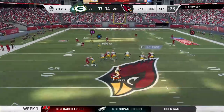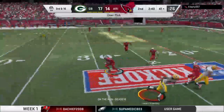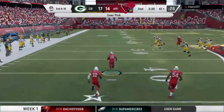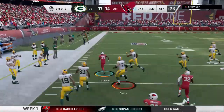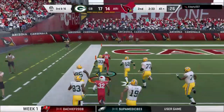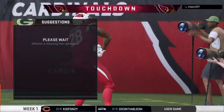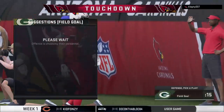Off the play fake to Jones. Here's Rodgers. And he fires one that's intercepted. Picked off near the 29. And some room to work. The 20. And they will score. It's a pick 6 for the Cardinals touchdown.